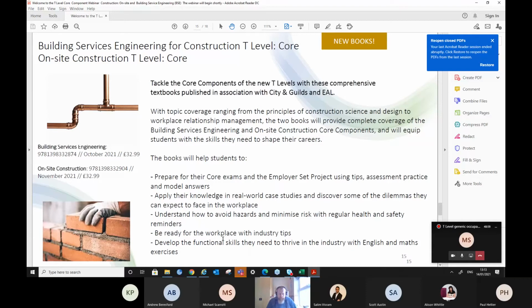On-site construction one available as well. That's going to be slightly later in November 2021. What we're also going to be seeing from Hodder is where we've got existing curriculum area books in construction and building services, they're going to map the criteria from T Level to those books. And we've also suggested they might produce an electronic mapping document so you can actually click on the book to teach the relevant section and use it for T Level as well.